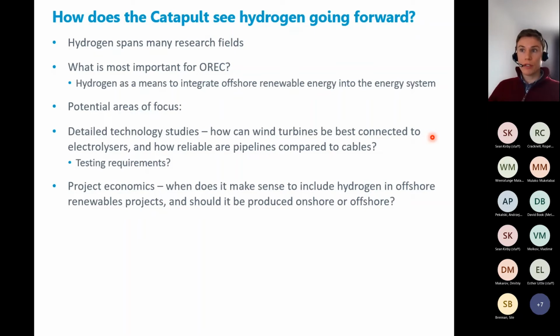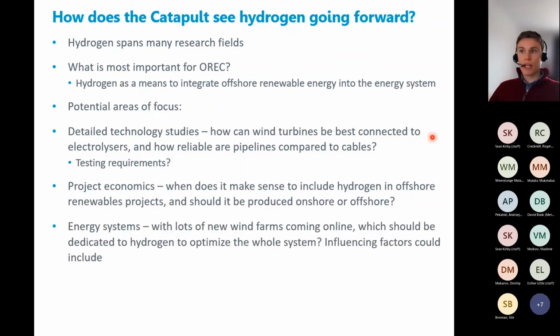And then if we take another step to a higher level, we can start to think about energy systems. With lots of new wind farms coming online, which should be dedicated to hydrogen to optimize the whole system? There are lots of influencing factors here. These could include the distance from shore. Maybe pipelines are more favorable at longer distances than cables. Maybe we can identify the crossover with some general heuristics to see where one makes more sense than the other. Another factor could be nearby electrical connections.